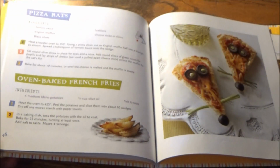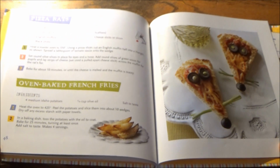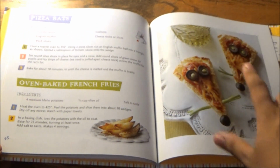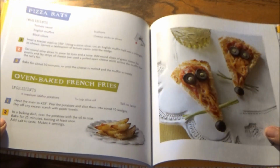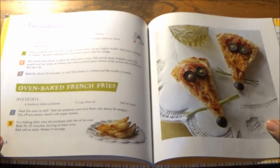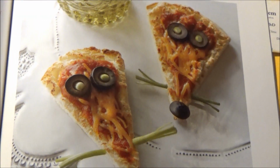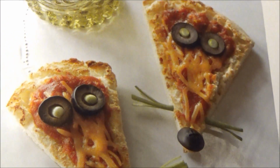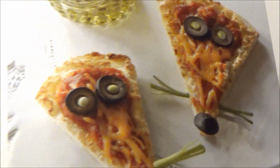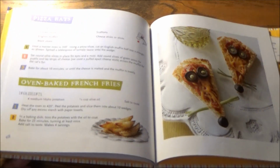Pizza rats. We're taking tomato sauce, English muffins, black olives, scallions, and cheese sticks or slices and turning them into edible works of art. I don't know how many people that'll serve, but best be served. You're gonna make those for a party. You better make quite a few, because pizza rats, especially if they're inspired by Ratatouille, well, if they like Remy, they might go fast. We also have here oven-baked French fries.